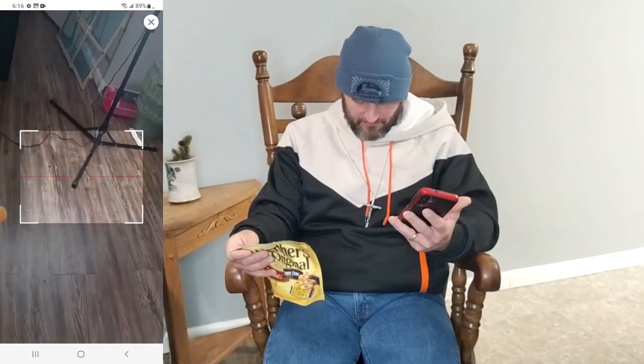It's just some sugar-free Werther's. They're zero net carb things. They're awesome. You need a sweet treat.